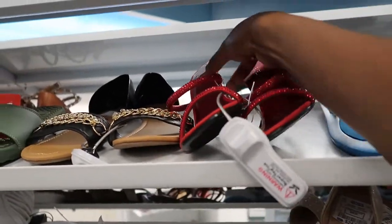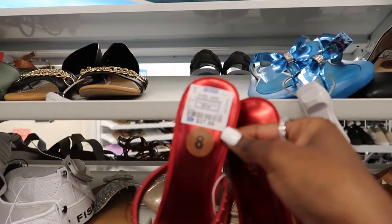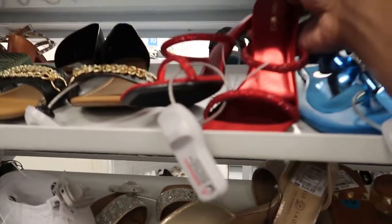Oh my gosh, Nine West is coming hard these days. For $27.99. Whoa. Those are cute.